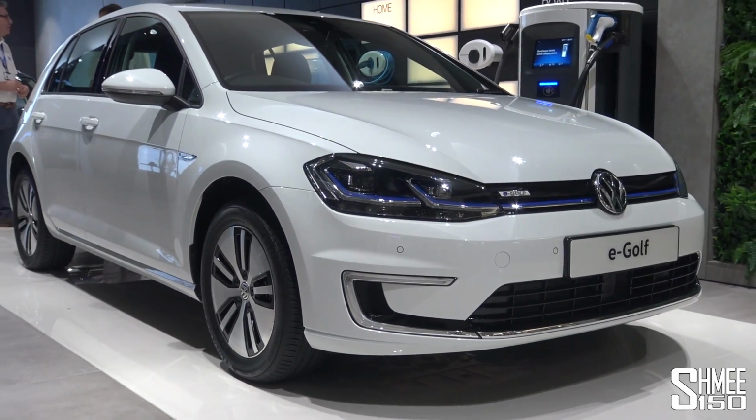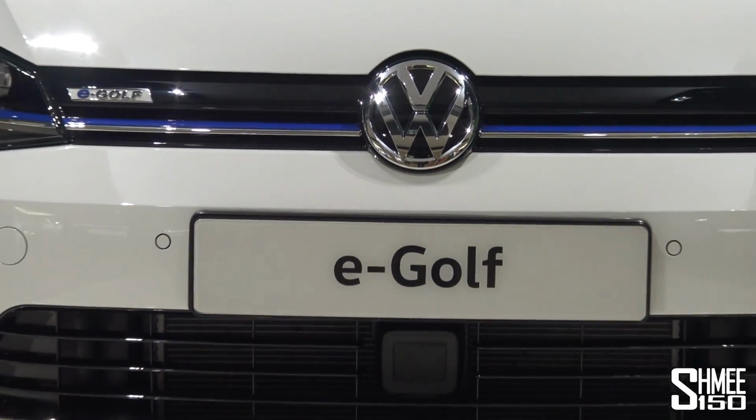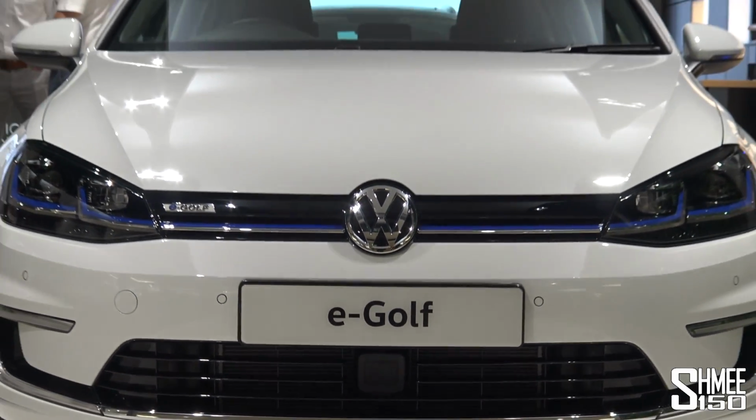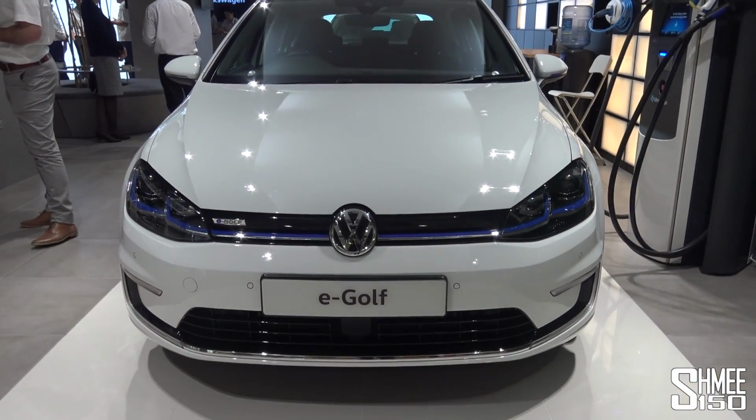I'm going to find out a few bits of information about their range of electric cars, starting off with the e-Golf. Now this is what they're calling 100% electric, 100% Golf. I'm going to find out if that's true for myself.